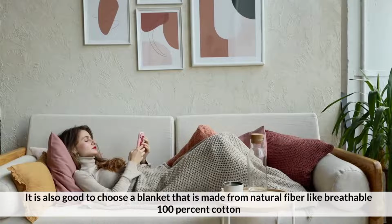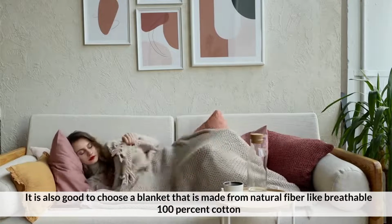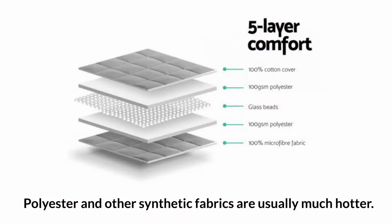It is also good to choose a blanket that is made from natural fiber, like breathable 100% cotton. Polyester and other synthetic fabrics are usually much hotter.